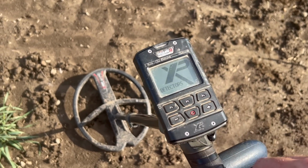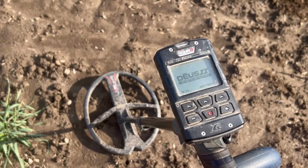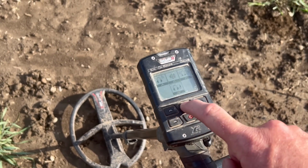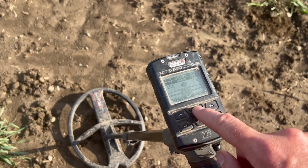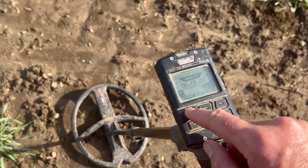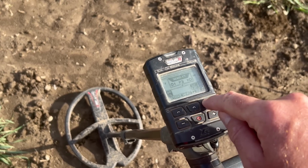As ever, I'm on the same version with the XP DEUS 2, which is version 0.71. I've still got a long way to go to do an update. I'm going to put it on speaker today because, well, it's not because I've forgotten my headphones, because that would just be ridiculous. I'm just doing it to give you a better sound experience. That's my excuse at least.